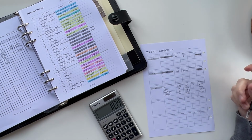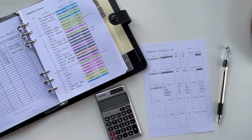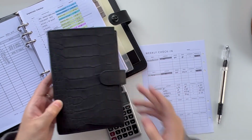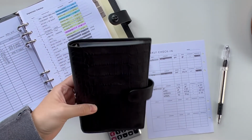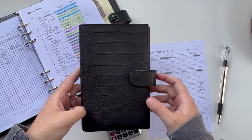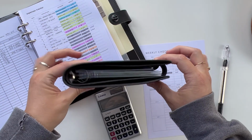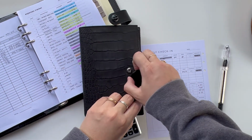I think I should be good. I pretty much have everything. I did what I could to use what I have. Let me just show you. So this is the budget binder that I will be using. It's a Giglio Slim Campagna in the matte crackle charcoal. I don't know what it's called. It's really cute. It's really small. I think it'll be enough for what I need it for.